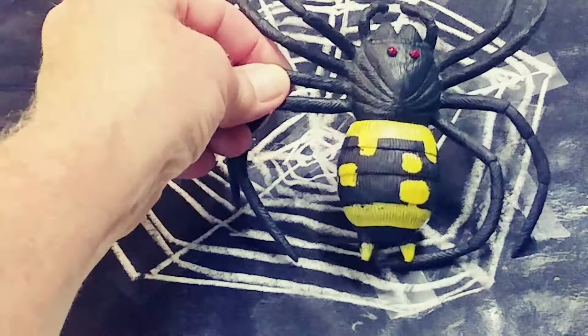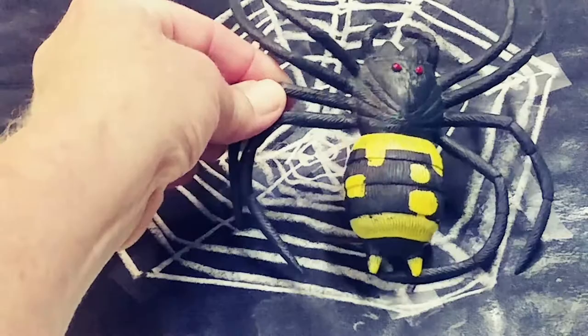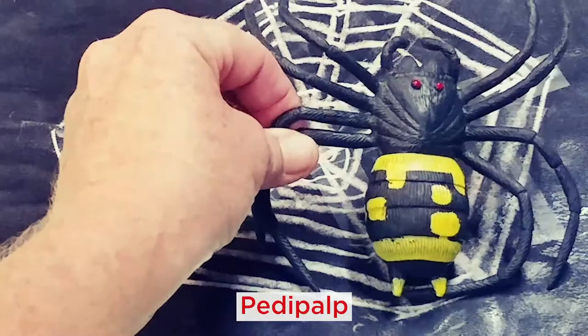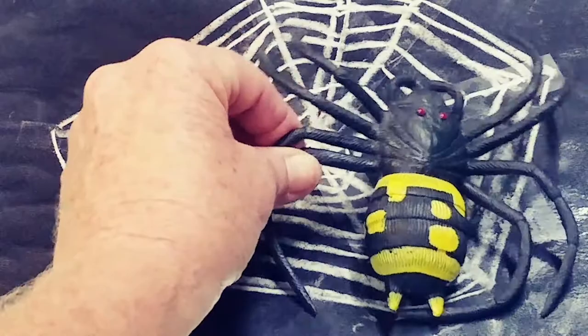Spiders have 2 different body sections. The yellow and black section is where her tummy is. The black section with the eyes and where the legs attach is called the cephalothorax. The 2 parts that look like little legs at the top are called pedipalps. That's how she feels things. And the 2 projections that look like horns from the top of her head are actually her jaws.